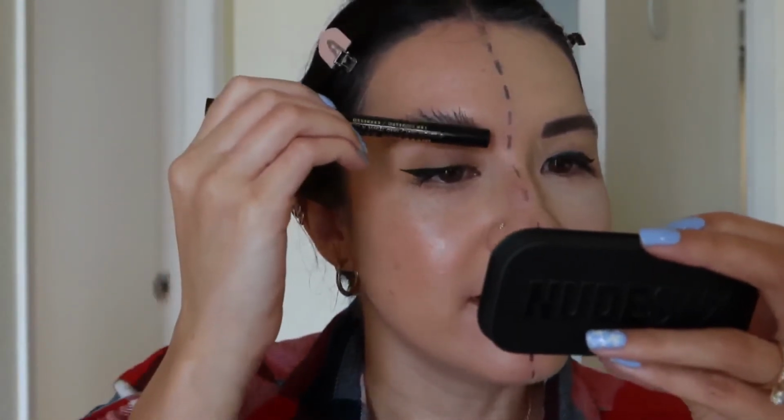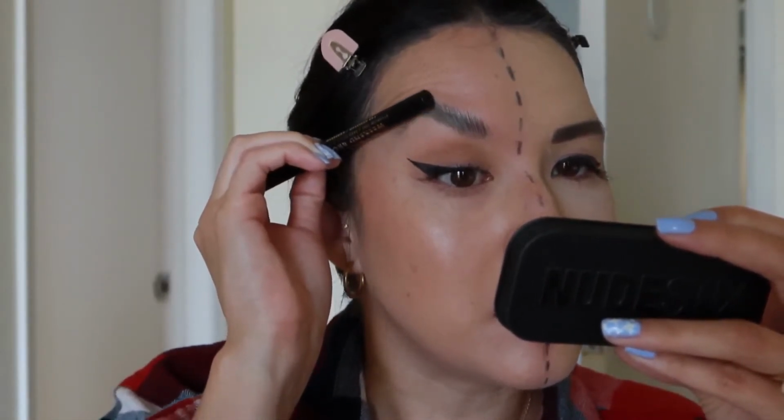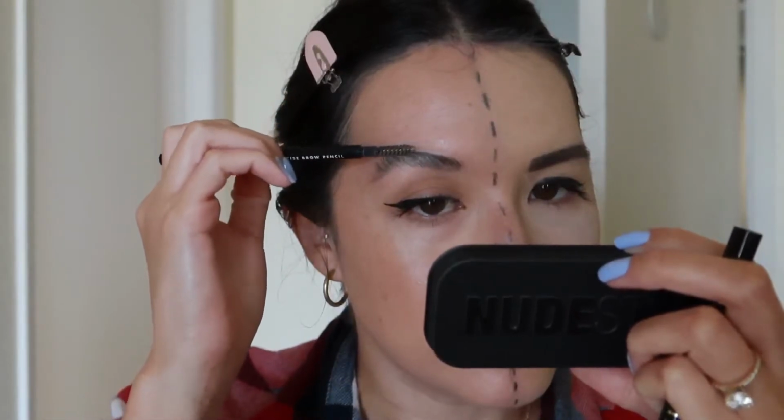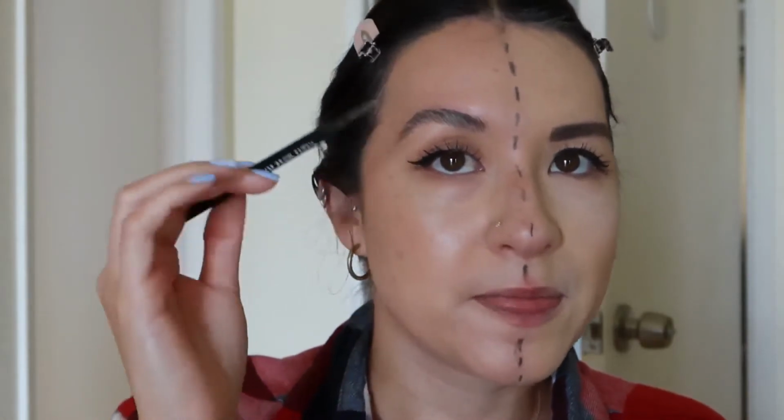And then you use the end of whatever brow product you're gonna go in with, and then push it up. And look at that, that looks so insane, and it actually looks pretty. I think it's gray looking from product. And then you can kind of shape it that way. But I'm just gonna go in with a little brow pen.